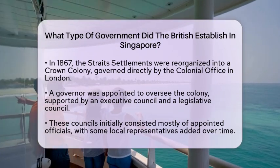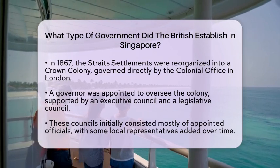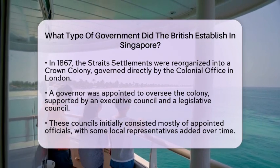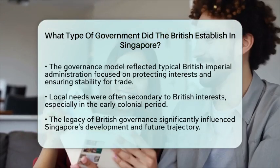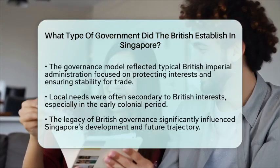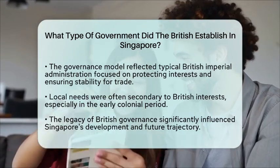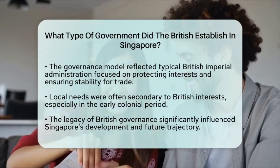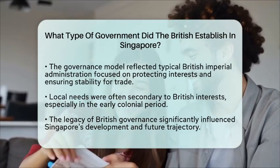This model of governance was typical of British imperial administration. The British used a combination of treaties, indirect rule, and direct colonial governance to expand their empire. The Crown Colony system was designed to protect British interests and create a stable environment for trade and investment. In Singapore, this meant that the government primarily served British interests. Local needs and voices were often secondary, especially in the earlier stages of colonial rule.